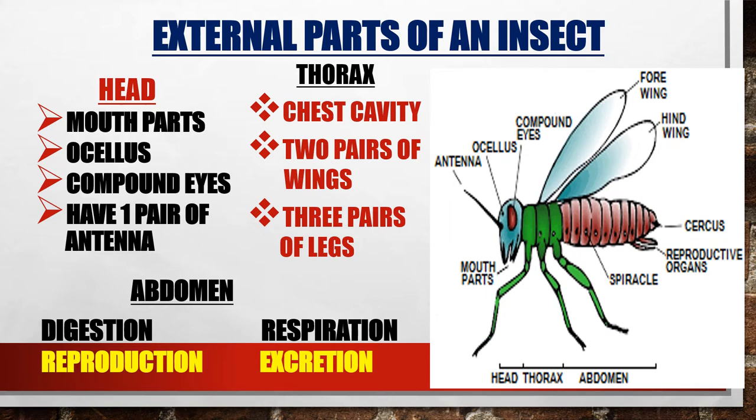Moving on to the next part, the thorax, which is the chest in simple language. You find that the thorax also is divided into three parts, although these parts are fused and sometimes not very visible. So each one of these parts actually has what? A pair of legs. So there are three pairs of legs, making a total of six legs that are found on the thorax.